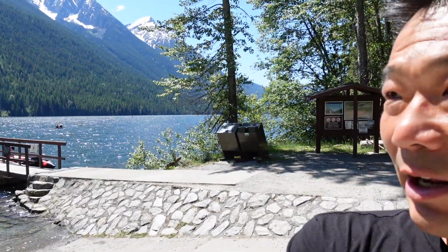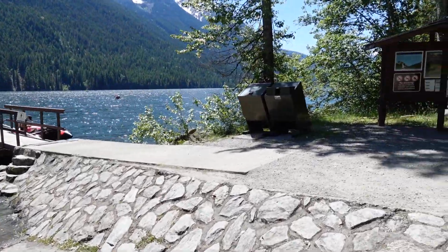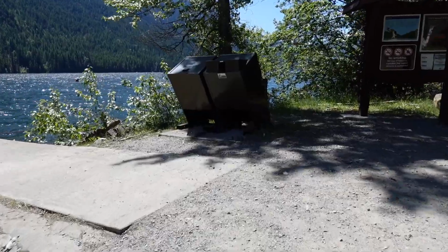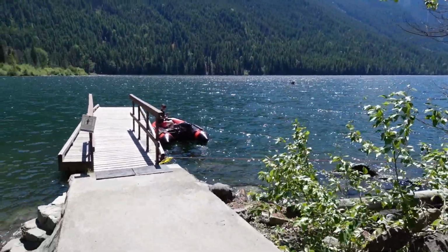Look where I am. This is just absolutely stunning. This is Birkenhead Lake, one of my favorite places to camp. Came here today to go look for a drone. I don't like looking for things in mid-water, but apparently this guy has a good idea where it is.